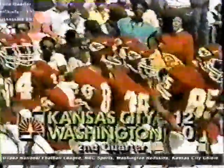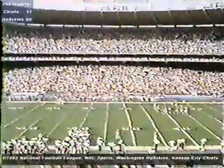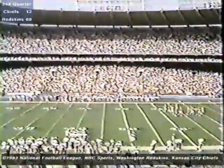The Kansas City offense moving up and down the field. Time of possession now in their favor. Total offense, total yardage in their favor, and the score in their favor. But they have not been able to move across for a touchdown.